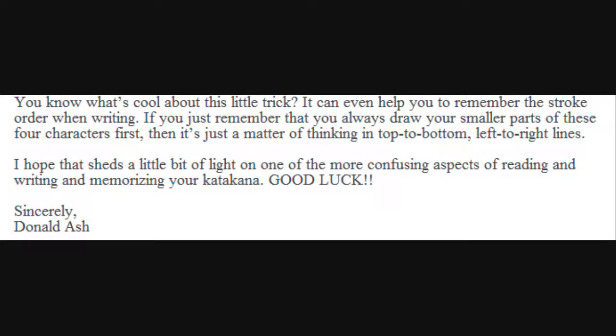I've heard it before. You know what's cool about this little trick? It can even help you remember the stroke order when writing.